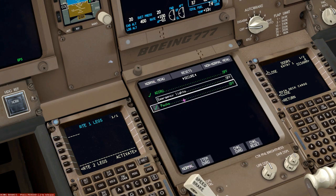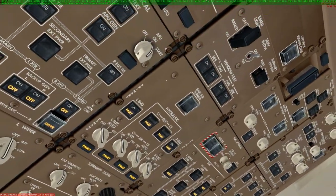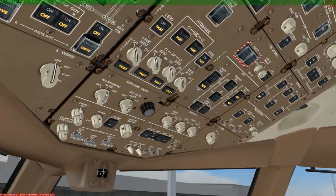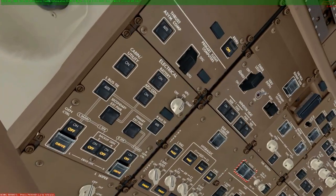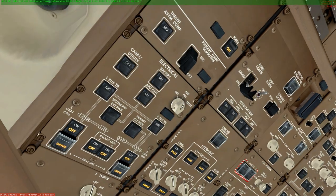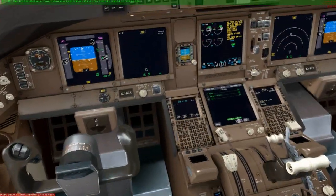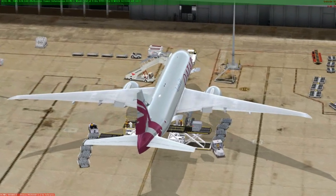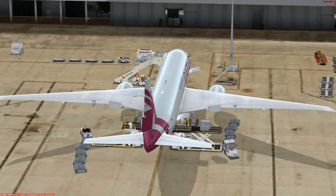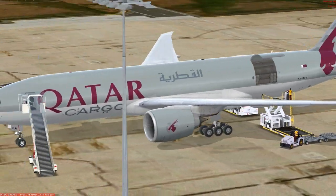Packs are still on because I like air conditioning. And we can turn off the emergency lights. I should probably turn off the packs as well, to be honest. And emergency lights, I just did them on instead of off. There we go, off. Cool, so that's all set and done. Some bags are coming out of the back of the plane there, and there.